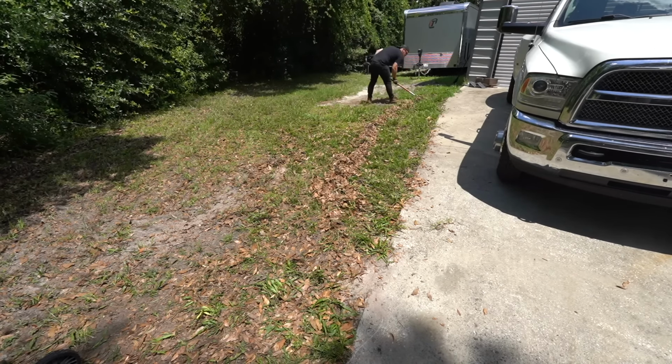Put away. I was hoping to get all of the leaf collection done by the end of this, but as usual, it took a little more time than expected to do the areas we did do. That was a lot of leaves.